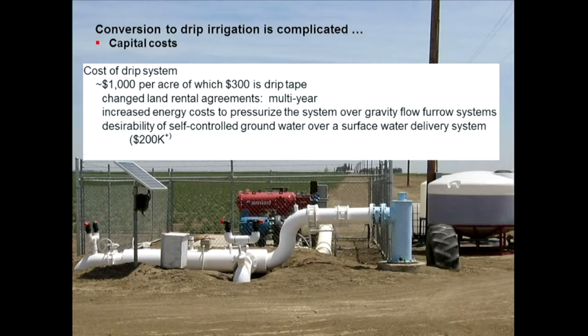Other crops follow the tomatoes in the rotation and take advantage of the drip tape, but tomatoes are the driver. It costs about $1,000 per acre, and $300 or so is the investment in this drip tape. It's changed land rental agreements. For us in the Sacramento Valley, growers are partly landowners, but the bulk of the land tends to be rented ground, non-owned, and therefore the leases have to be extended in order to pay for those types of investments. So it's an agreement with the landowner in this case.